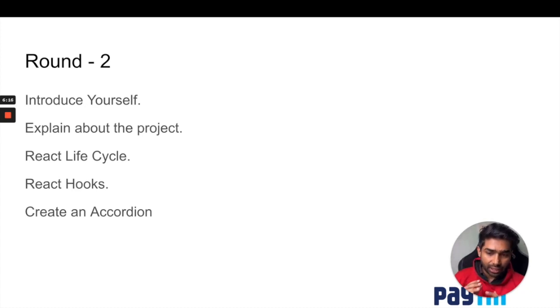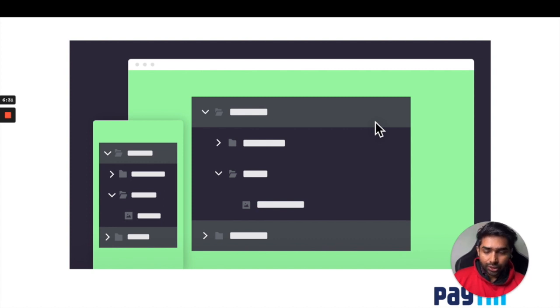And then React hooks, and there was a big question: create an accordion, right? Using React, so I have to use React and create an accordion. If you don't know what an accordion is, then I will show you over here in the next screen. So here is the accordion. If you see this, there is a list, right? And on click of this list, things will expand, right?